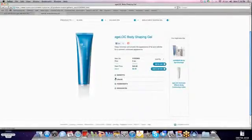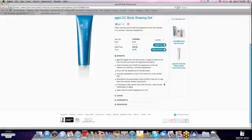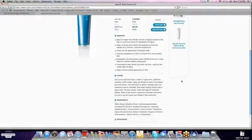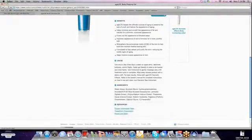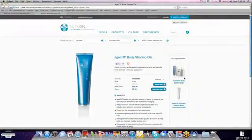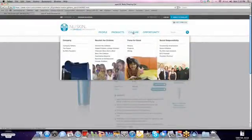But here are the links that can be expanded. So if you click on benefits, it will tell you exactly in summarized form what it's for. Usage, again, really great quick tips, ingredients. And the last one, resources, is also great because it'll take you to the body shaping gel product information page. And there is a PowerPoint presentation and before and after. So click on resources for any of the products that you're looking at, and you'll see tons of information. Okay. All right. So that's looking at product culture. Again, these are great stuff to go through, history of the company and so forth.